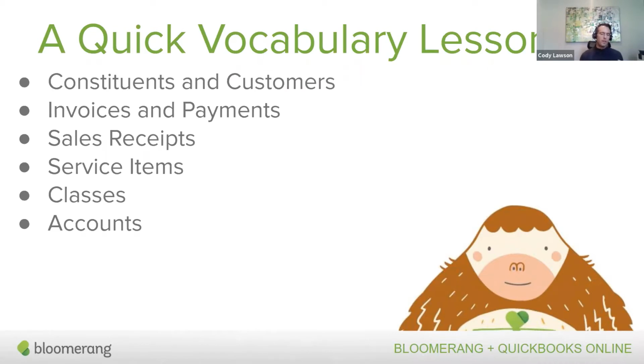Next thing, invoices and payments. Invoices and payments are things that are on the QuickBooks side. An invoice is essentially like what we would refer to in Bloomerang as a raised amount. So it is something that has been promised to you. In QuickBooks, it would be accounts receivable, but you haven't actually received the money yet. Typically that would be like a pledge. On Bloomerang, it would be something that is promised to you, but you haven't received anything yet, which would be the payment. So the payment on the invoice pays down that promise.